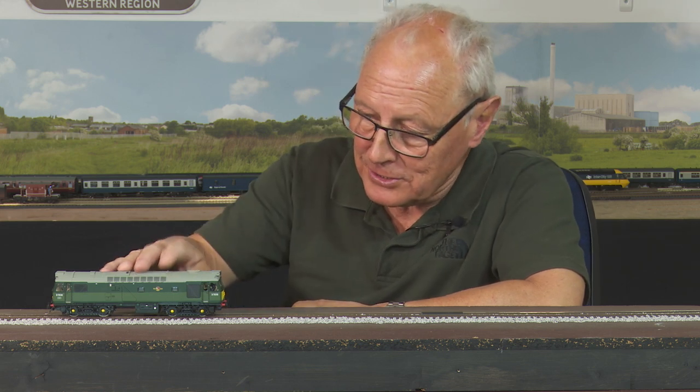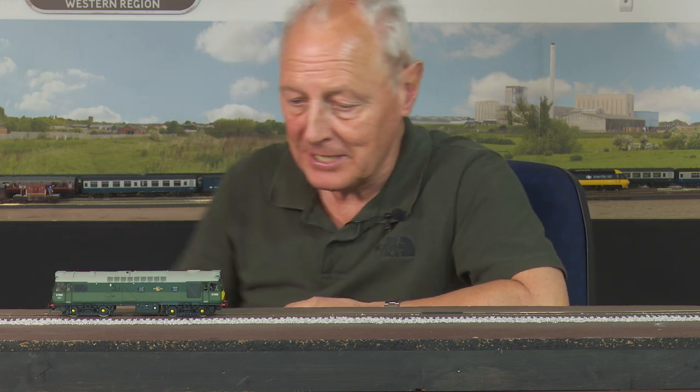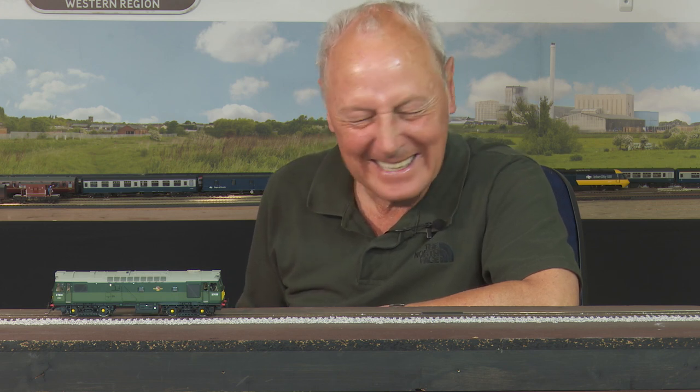And I did purchase one of those little Class 25 Bobos. And if I flash it up, the sound isn't wonderful anymore. I think it's all been overtaken by technology. I believe it's got an ESU 3.5 chip in it. And if I just blow the horn, this is awful. There we go. But at the end of the day, it brings another dimension to model railways.